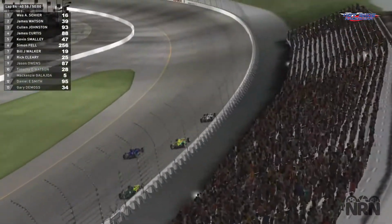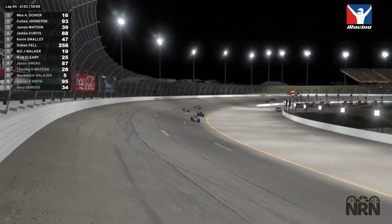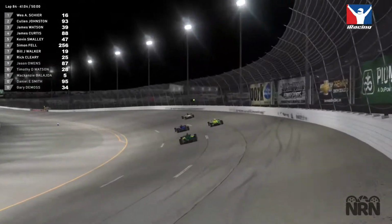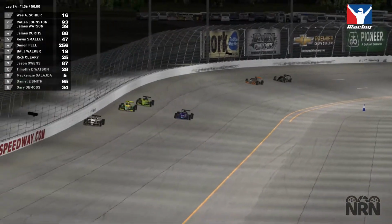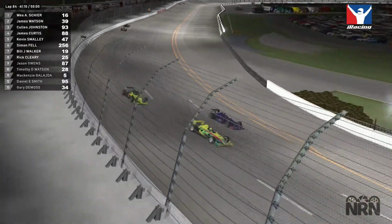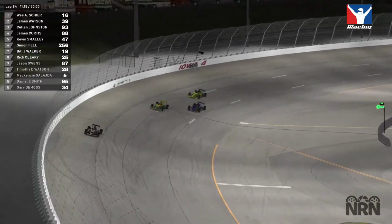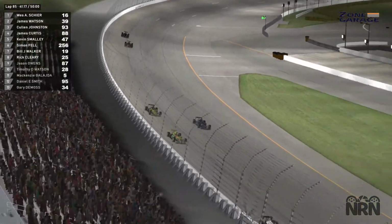Picked up the win 1 week ago. Now Cullen Johnston going to look to the inside of Watson into turn 1. James Curtis right there as well. Going to be a 3-car fight for second as Wes Shire now has a half-second lead over James Watson for second.